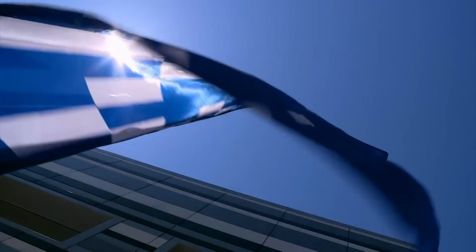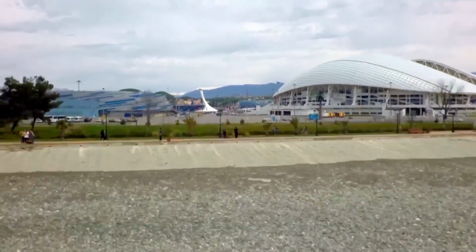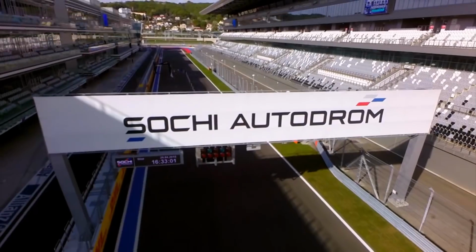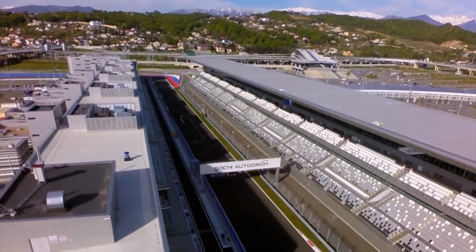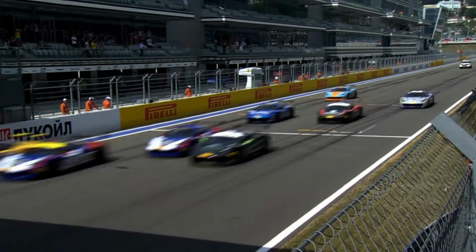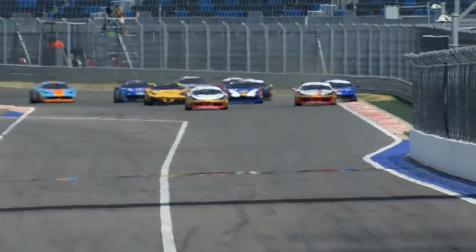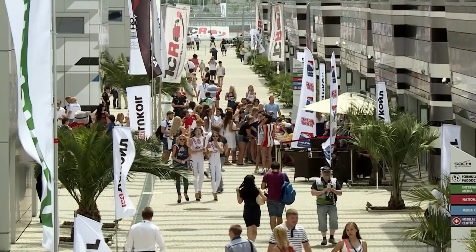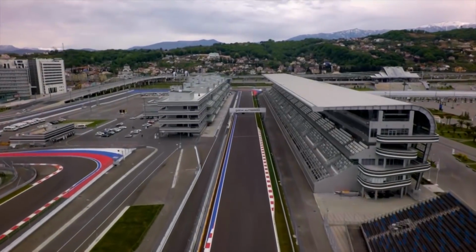But they came with an equally impressive legacy, the Sochi Autodrom, a circuit on the edge of the Black Sea, one that incorporates the roads and world-class facilities from the former Olympic precinct. And like the Winter Games, no expense was spared, with the track costing $300 million to construct, with around $50 million more needed annually to host the Russian Grand Prix.